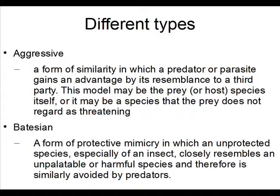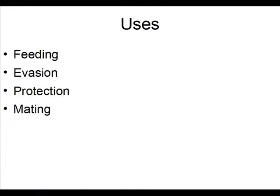There are a couple different kinds of mimicry. There's aggressive mimicry, which takes a form of similarity in which a predator or parasite gains an advantage by its resemblance to a third party. Basically, it's mimicking a food source so it can get more food. There's also Batesian mimicry, which is a form of protective mimicry, in which an unprotected species closely resembles an unpalatable or harmful species. Basically, something poisonous is mimicked.